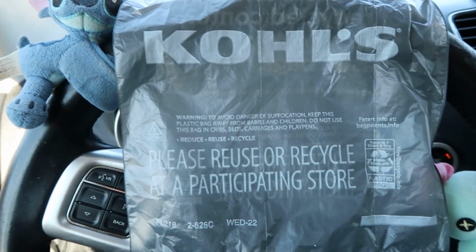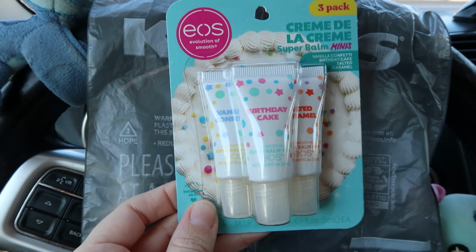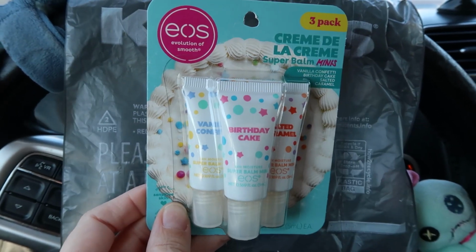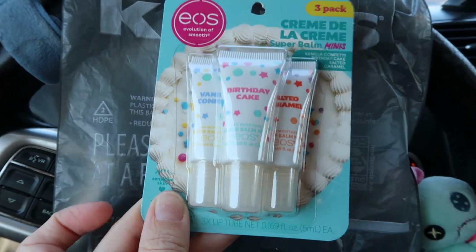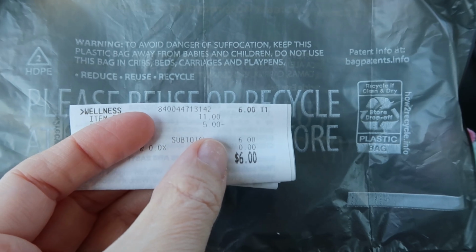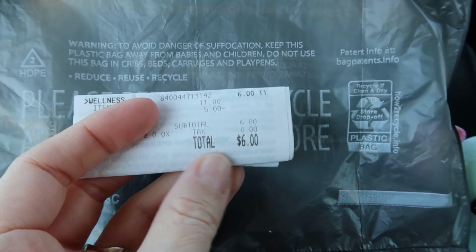Next up was Kohl's. I couldn't find anything I wanted for just the $5 birthday reward, so I ended up getting these lip glosses because they're a very good company. I did have to put a little money toward this, but I can share these with the girls, so I mean, it's fine. And there it is, the $5 birthday reward. So these were usually 11. I ended up paying 6 for the 3 of them.